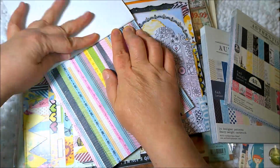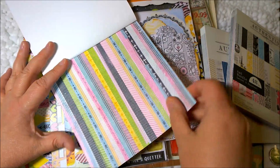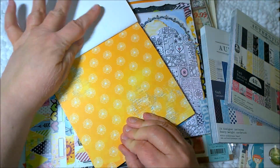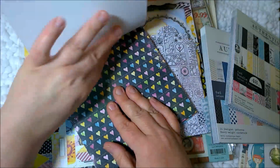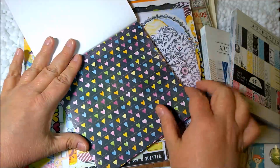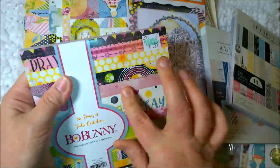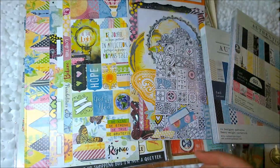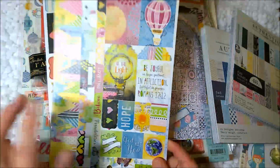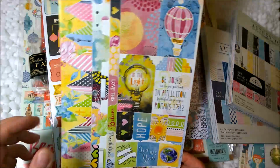A vertical stripe pattern. Again, love the crosses. An orange distressed look with some newsprint behind. And then it repeats again. So this one I got from Hobby Lobby, and it was $5.99. So that was good.